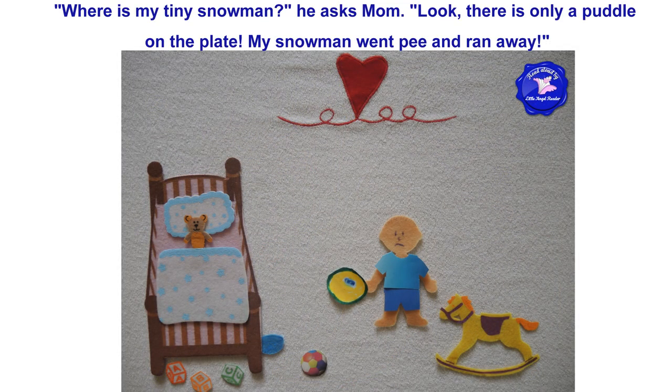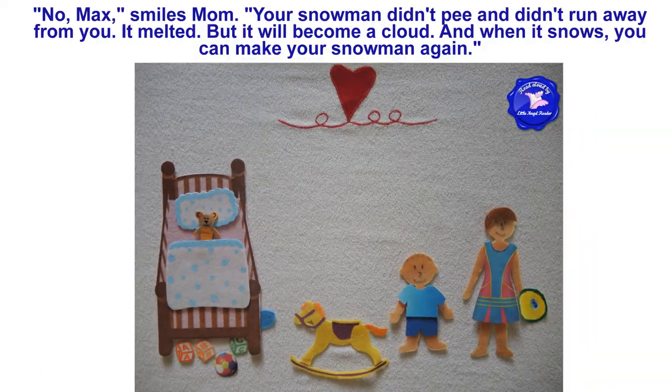"Where is my tiny snowman?" he asks Mom. "Look, there is only a puddle on the plate. My snowman went pee and ran away." "No, Max," smiles Mom. "The snowman didn't pee and didn't run away from you. It melted. But it will become a cloud. And when it snows, you can make your snowman again."